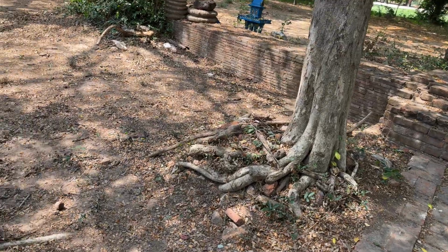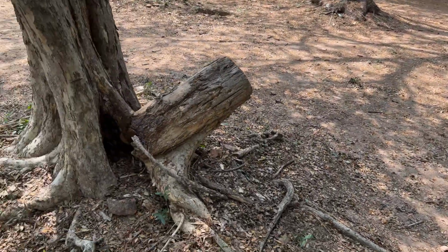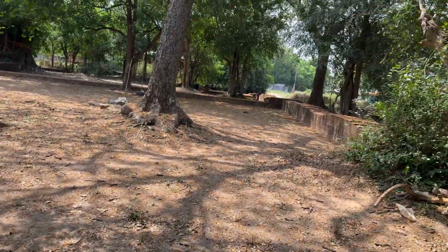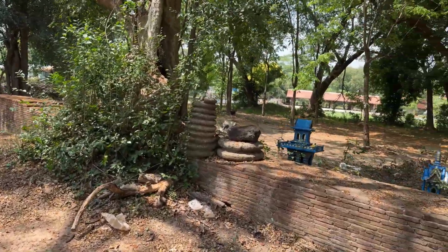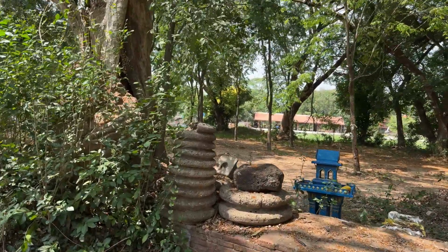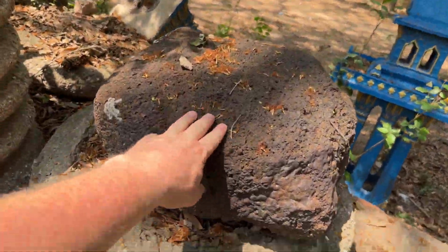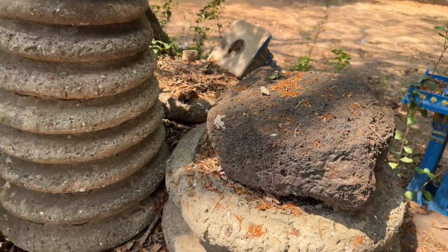And you can see this tree is overgrown. Probably some small little tiny chetties that were here at one time. And then these are the tops of the chetty. And what's this doing here? So we have a piece of laterite stone sitting out here.